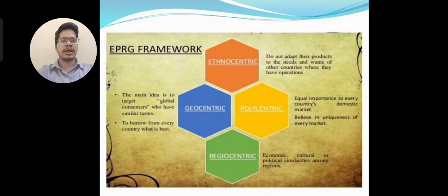The EPRG framework stands for ethnocentric, polycentric, regiocentric, and geocentric. In ethnocentric, companies do not adapt their products to the needs and wants of other countries where they have opportunities. In polycentric, equal importance is given to every country's domestic market, and relevance is unique to every market. In regiocentric, the collectivity of the regional subordinates is the major activity done by the companies. In geocentric, the main idea is to target global companies who have similar tastes and traits of liberalization and market capture.